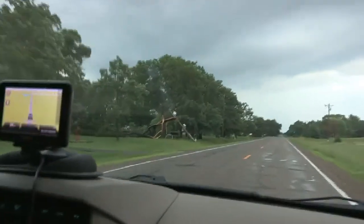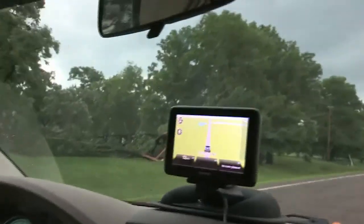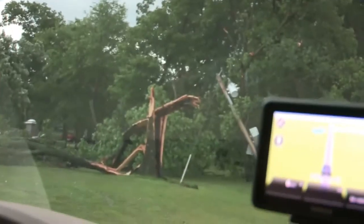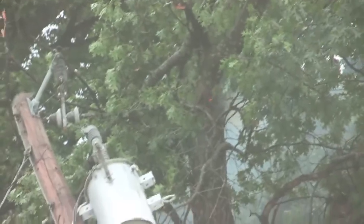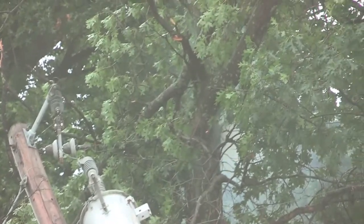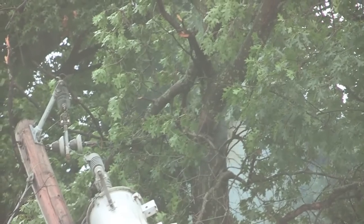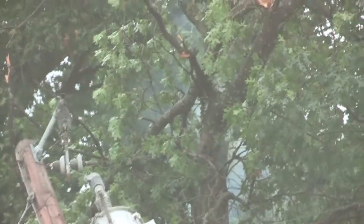Yes, there is. The power pole has got to come down. Look at it. That was a strike. Oh, it's burning. Oh, and there's fire. It's sparking. It's arcing. Where's my phone? There's the sparks in the power line. I think that tree is going to go.